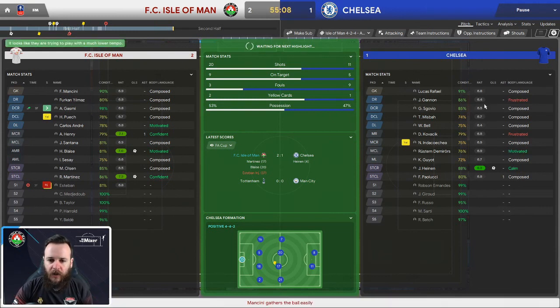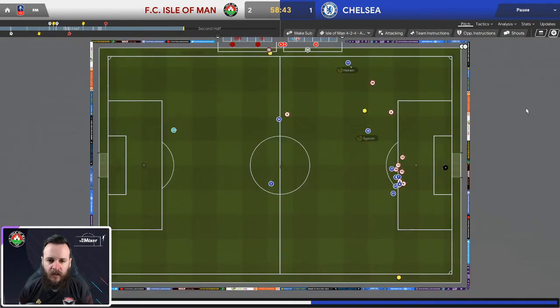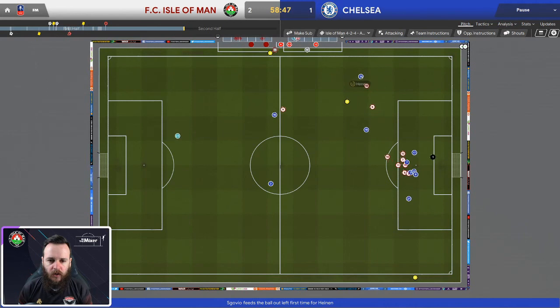You can see their defence isn't playing particularly well. I think our wingers are getting the better of their fullbacks. Set piece here though, Heinen goes short to Scovio, who's in a weird position for a central defender. Good backstick ball towards Kovacic.